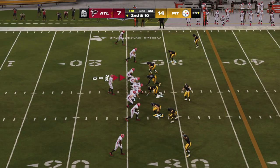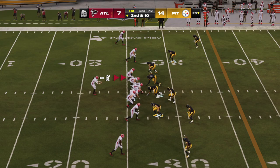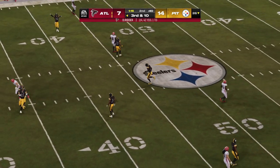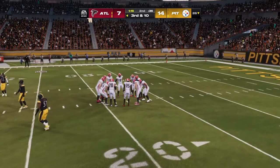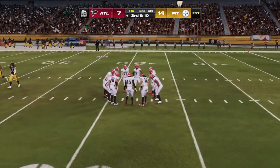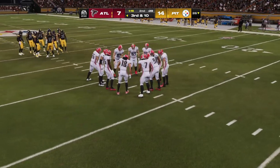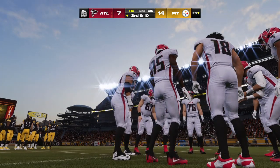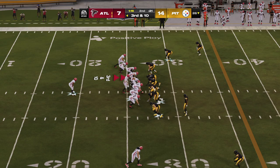Here's 2nd and 10. Ritter from the gun. And that'll be off the mark, too far out in front, and it's incomplete. This defense has passed its first 2 tests by forcing back-to-back incompletions. They know there's probably another throw coming on 3rd down. Let's see if they decide to force the issue by sending people on a blitz. Now they face a 3rd and 10 after back-to-back incompletions.